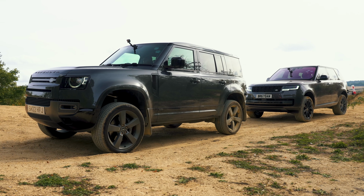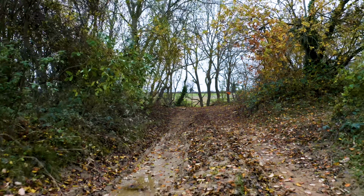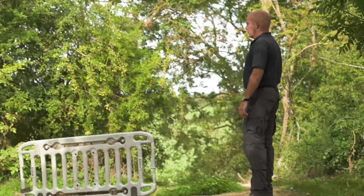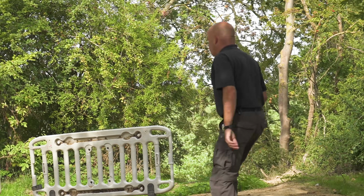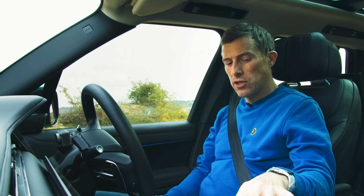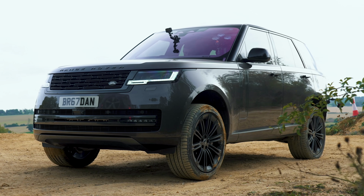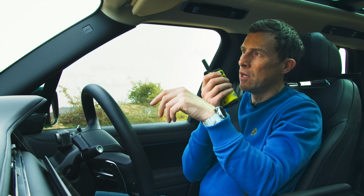This next challenge will test the car's manoeuvrability as we drive through this wooded area, round a tree, which is quite a tight turning, and back on ourselves. Darren's going to guide us and he'll grade each car. I've got this one set up now in normal gearbox settings, so I'll come out of low range mode, but I've got the suspension jacked all the way up because I need maximum ground clearance. Let's find out what Nick's done with the Defender.